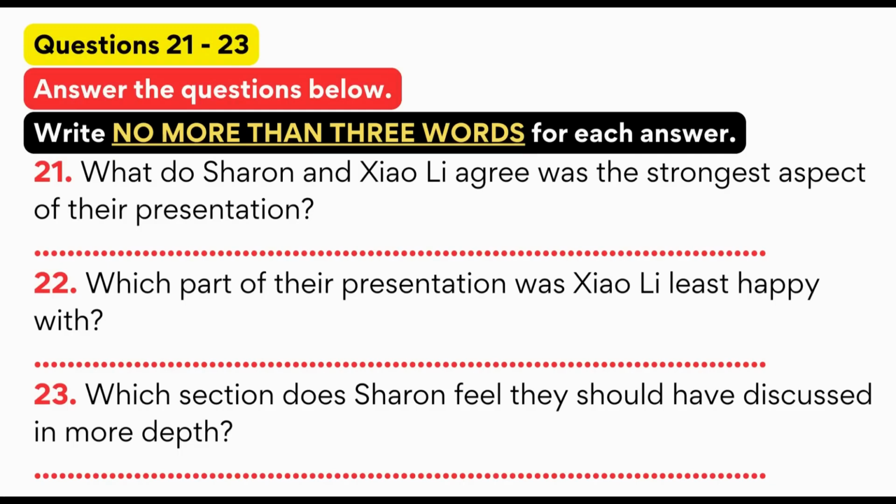Well, at first I'd thought that the introduction was going to be the problem, but actually I think that was OK. We defined our terms and identified key issues. It was more towards the end. The conclusion wasn't too bad, but the problem was the questions. We hadn't really expected there'd be any, so we hadn't thought about them that much.